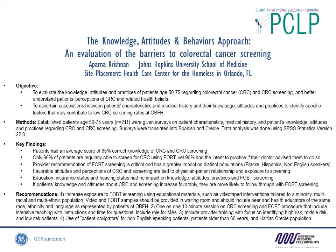This study evaluates the knowledge, attitudes, and practices of patients at Orange Blossom Family Health regarding colorectal cancer and cancer screening, specifically the fecal occult blood test, FOBT. The aim was to better understand patients' perceptions of colorectal cancer and related health beliefs, and determine significant associations between patient characteristics, their medical history, and their knowledge, attitudes, and practices. By identifying specific factors that may affect patients' behaviors, we can understand how low colorectal cancer screening rates exist at the clinic, which are currently under 20%.